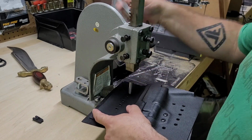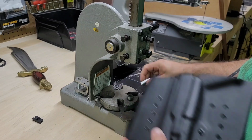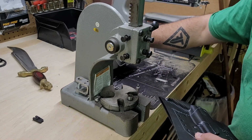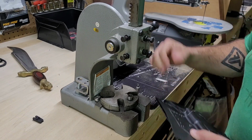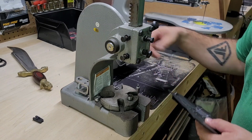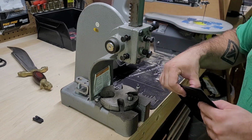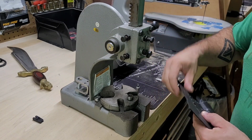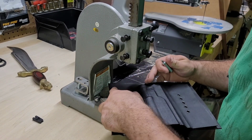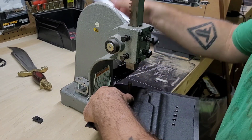But if you go too big, then what will happen is it will split, and then you're going to have to do what I showed you in another video, and that is drill them or squish them and pull them. And that just sucks because it adds time to your build and then risk of damaging it. Then you got to start all over again.